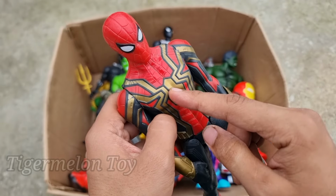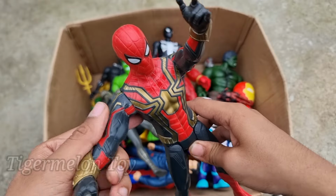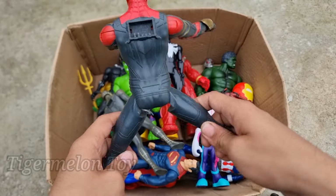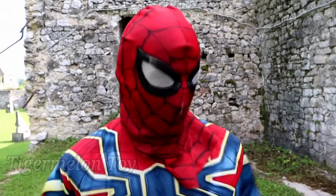Oh, guys, look at the very cool golden spider on his chair. Look at his very cool webs, guys. This is such a cool superhero, very cool technological iron suit superhero, very flexible superhero. Guys, this is Iron Spider-Man!